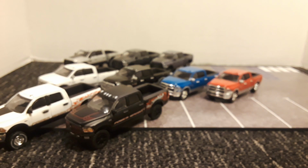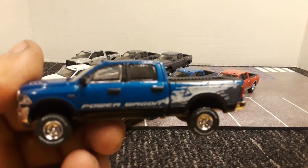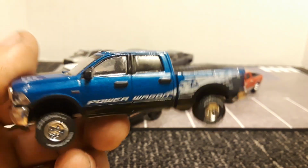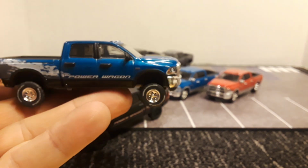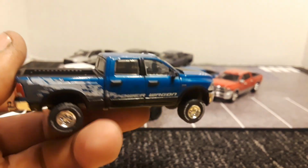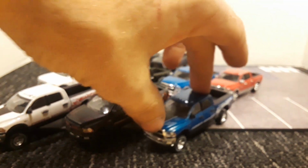Next is the blue one. And this looks just like his truck looked. Identical. He had an aftermarket set of rims on it, bigger tires, and the lift kit, and the shocks. Had like Fox shocks on it that were all exposed. Really happy Greenlight did this casting. Didn't look at the number on the bottom of any of these. Hopefully none of them were a number 1.